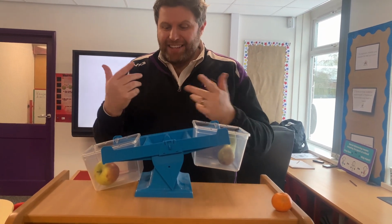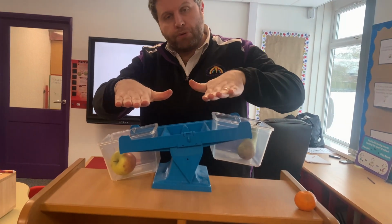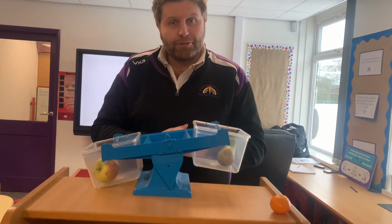Were you able to do that? Of course, it was the apple. How do you know? Because we can see that the apple has pushed the scales further down, because the apple is heavier than the pear. Good work, boys and girls.